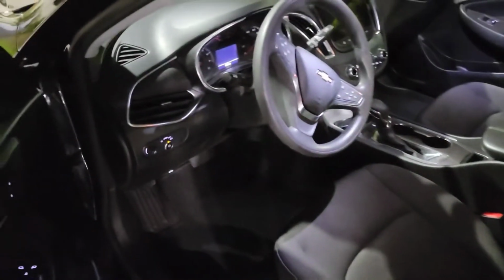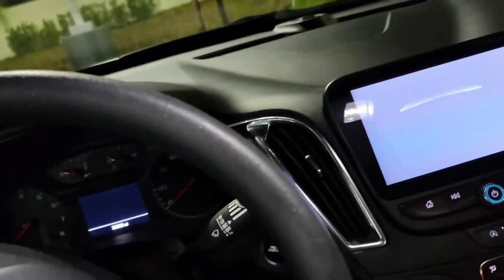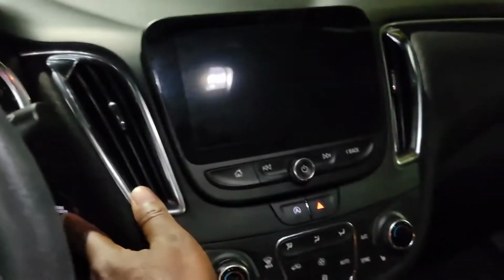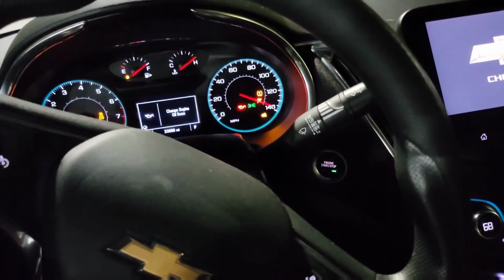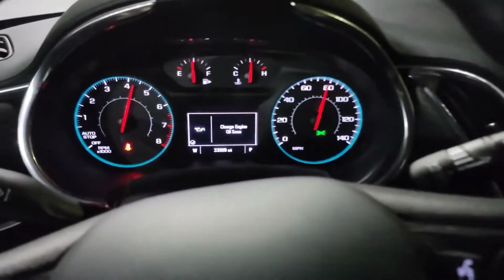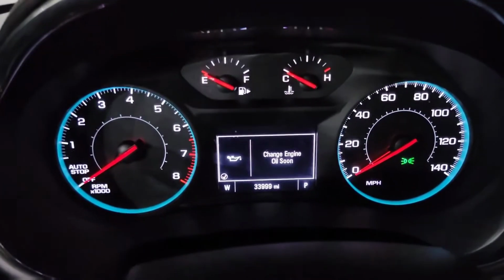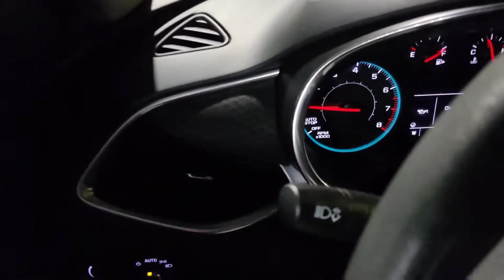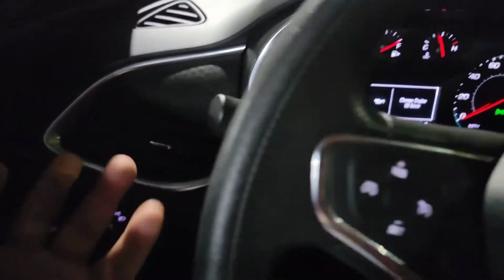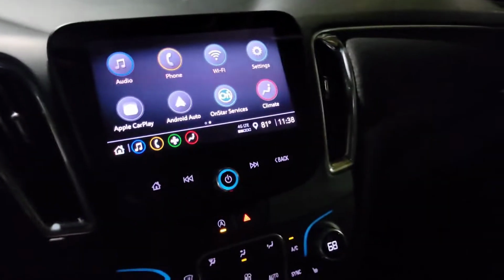2022 Chevy Malibu. Let me go back inside the car, start it up. Push the start. As you can see, it says change engine oil soon. I'm going to reset it before I take it back, and I'm going to let them know that they need an oil change, but I'm going to reset it just to make a video about it.